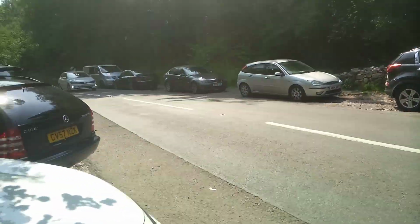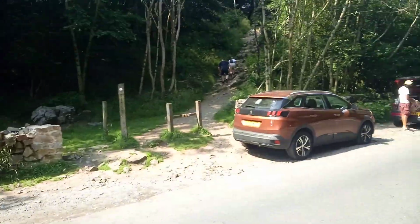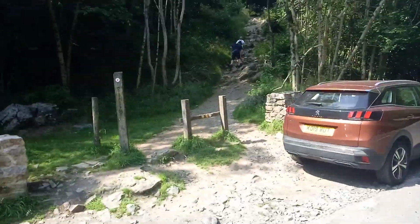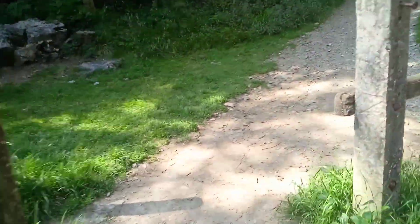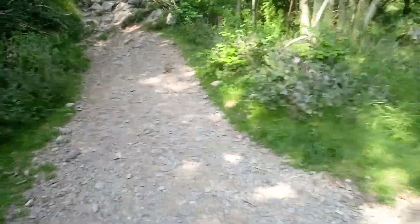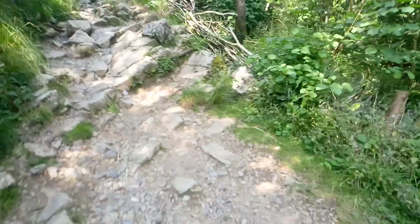Okay, well, we got to Cheddar Gorge and we're going to go up this trail over here. So this will be the east side of the Cheddar Gorge on the cliff top walk.